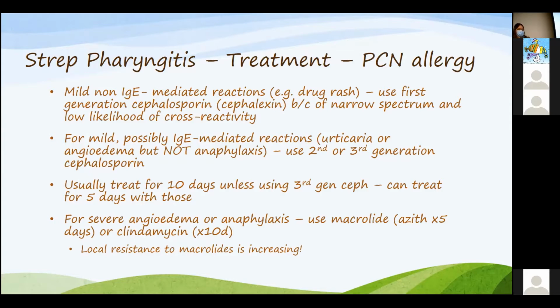And then for severe angioedema or anaphylaxis, you don't really want to try cephalosporin until they've been tested by an allergist. And so you guys put out some other options. You can use Clinda. You can also use a macrolide, but you have to be aware that resistance is increasing for macrolides. But we've treated plenty of strep with Zithromax. Now, tell me the dosing difference. This is very important.